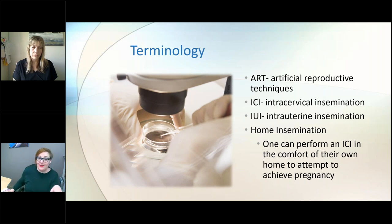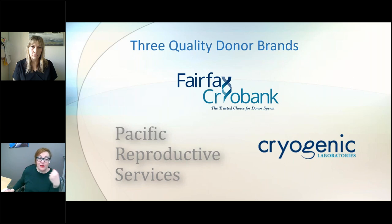When you are working with Fairfax Cryobank, you're actually working with three high-quality donor brands. Fairfax Cryobank has been around since 1986, and we are the trusted choice for donor sperm. Over the years, we have partnered with and acquired two additional sperm banks, CLI, or Cryogenic Laboratories, and Pacific Reproductive Services. So when you're searching for a donor on our donor search, you may see any of those three brands. You can trust the quality of all three of them.